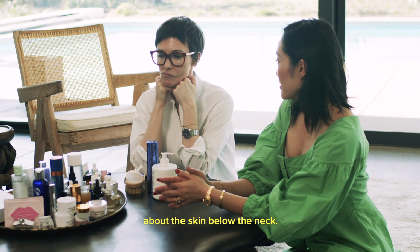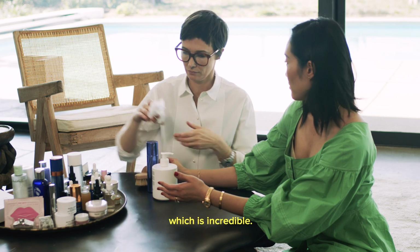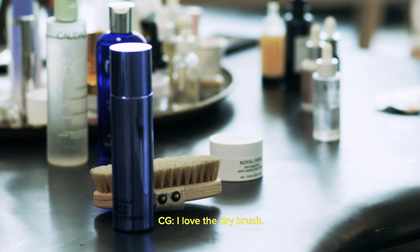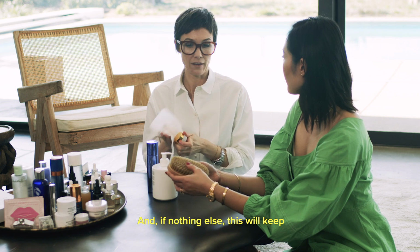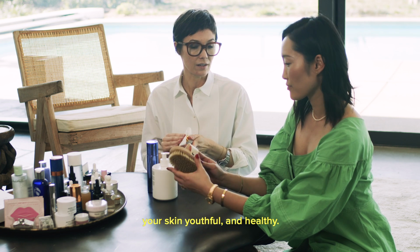So we can't forget about the skin below the neck. You're already dry brushing, which is incredible. You use this Dr. Barbara Sturm dry brush. I love the dry brush. Everyone should have it and use it. And if nothing else, this will keep your skin youthful and healthy.